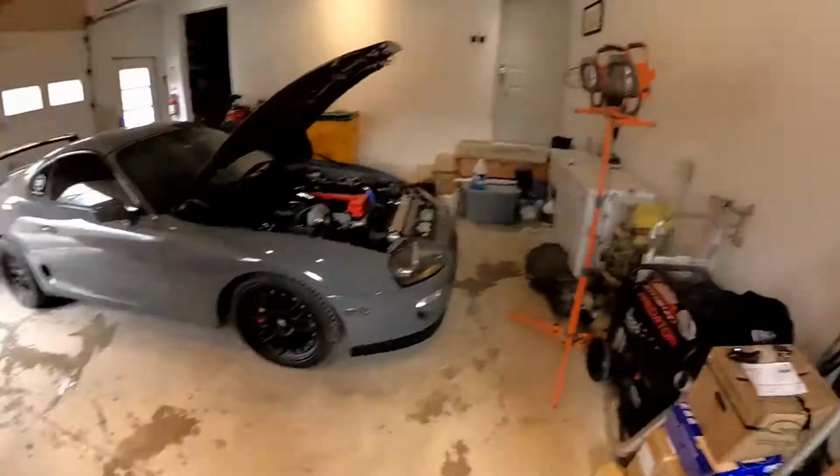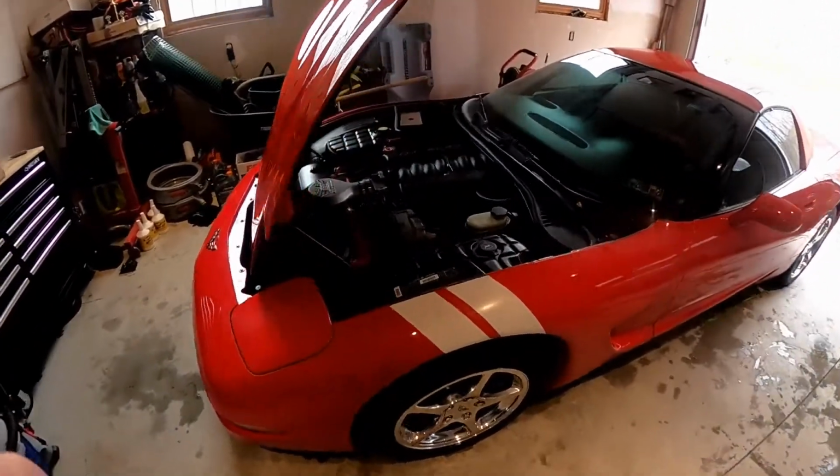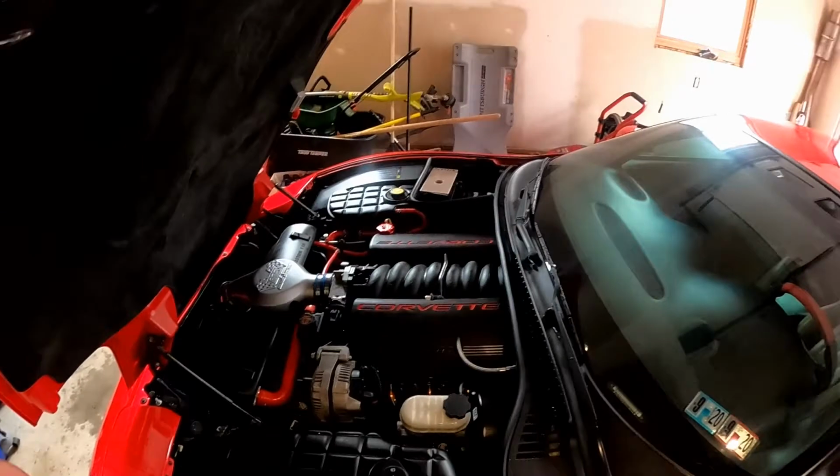Alright guys, so I got the Corvette all cleaned up. It actually cleaned up pretty good. The owner's coming to pick it up here shortly, and it'll be gone for a very long time, hopefully. I don't foresee him having any issues with it because it was a very basic build. If anything does happen, it's not related to anything I did.